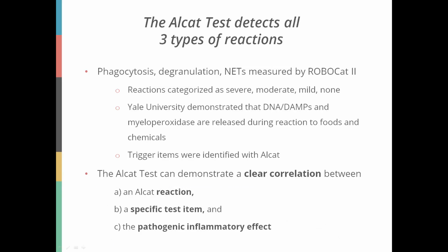The Alcat test detects all three types of leukocyte reactions towards food ingredients and chemicals. These distinct reactions are automatically measured by the RoboCat2 and transferred into a reaction profile qualifying reactions as severe, moderate, mild, or non-reactive using a specific algorithm.